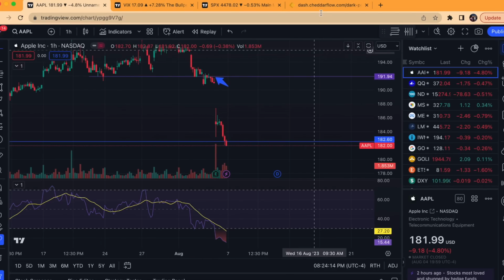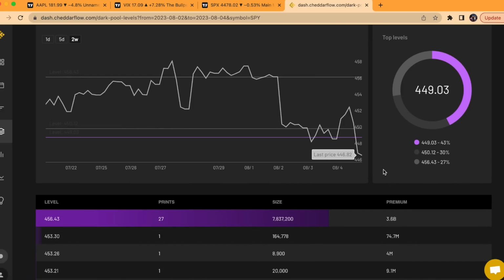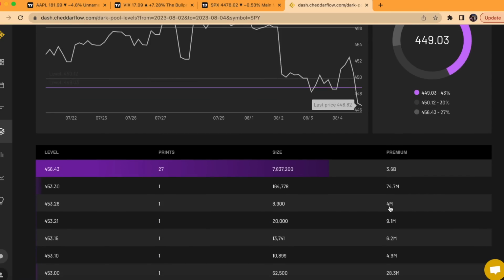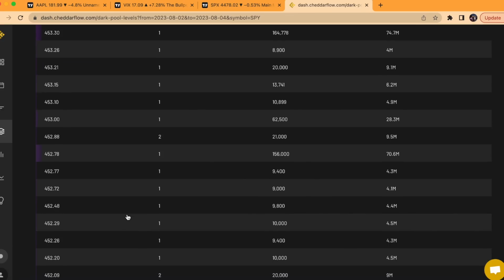And lastly, a quick dark pool update on SPY. We saw a lot of premium to end the week. I shared Monday, Tuesday, I believe Wednesday's dark pool prints on that Wednesday video we did a couple days ago, but I want to share between Wednesday and Friday what we saw, because they get very interesting near the end of the week. We saw that 3.6 billion one at 456.43 based on Wednesday's price action.